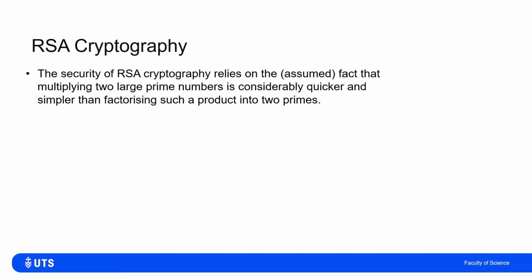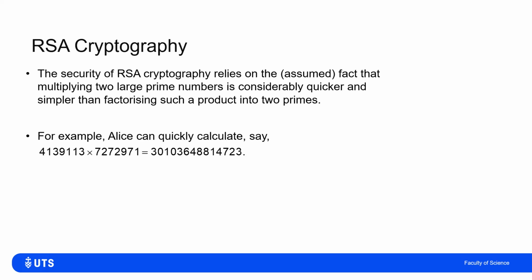The whole premise, or the whole security of RSA cryptography rests on the fact that there is this asymmetry of the calculations. Somebody who knows the primes can easily multiply them to get the product. And those are two large primes I found, one of just over 4 million, one of just over 7 million. Multiply them together and you'll get something just over 30 trillion.